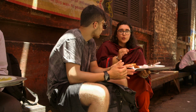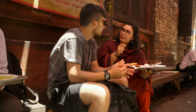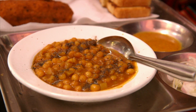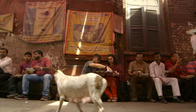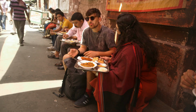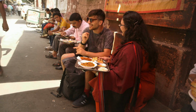But I would actually be a bit skeptical about dips and sauces which have been made and kept for a longer time. The meal is incredibly cheap too. It's 25 rupees, which is about 30 pence. The spice is kicking in a bit now, actually. Uh-oh. I suppose your spicy is not my spicy, but it's coming back.